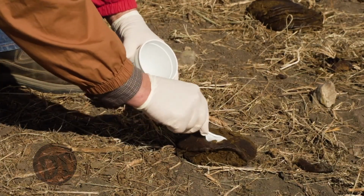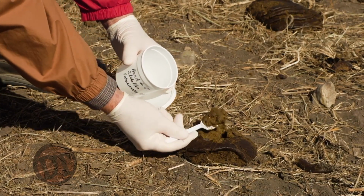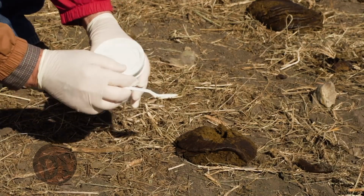Sure, a handful. That's a good amount. Don't do that. Mouthful. No. So anyway, a tablespoon or so. Okay. And don't put it back in the drawer.